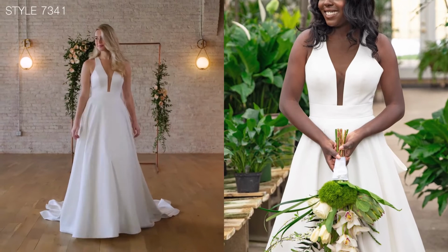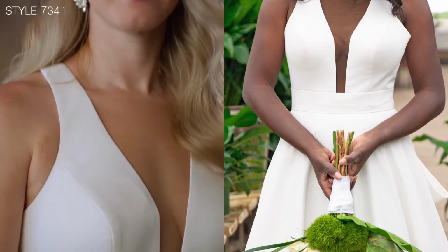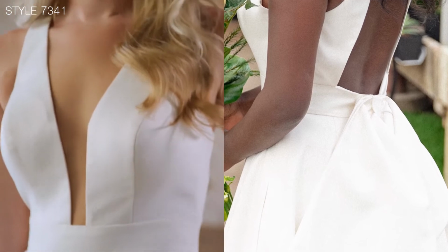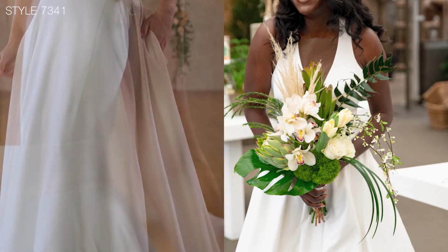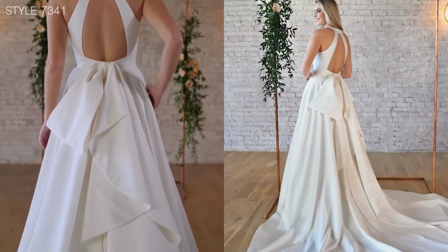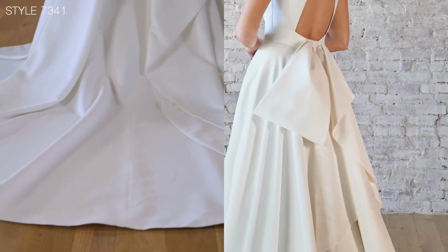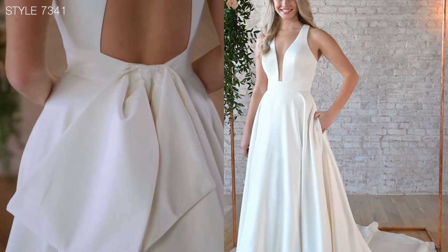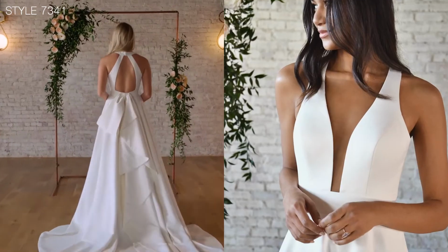Style 7341 is a true twist on a classic. I love the curved plunge neckline, finishing with that super modern squared off look as it finishes at the waistline. The wide band and the soft skirt really show off the beauty in the fabric. At the back, it has that very romantic organic bow that cascades down over the train and that super low keyhole back. It's all of the details that come together that really speak to that classic bride that's looking for the most wonderful dress, but still with those modern touches.